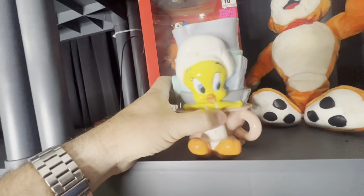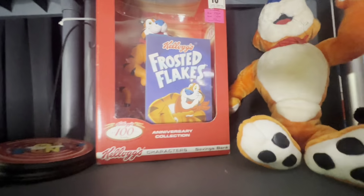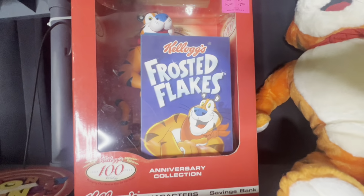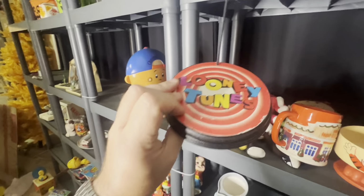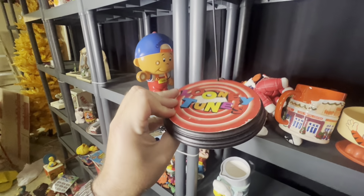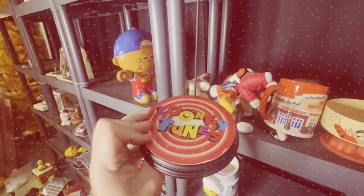I missed a couple of our Looney Tune items from our last video. Here's a Tweety-Bird little stack of cups vase worth about $25. And then we have this Frosted Flakes bank. It's worth about $40. And then last but not least, we have a little Looney Tune stand worth about $6.